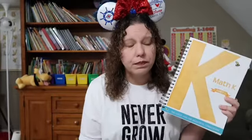So we began our year in the Good and the Beautiful kindergarten and used a majority of it. We were able to go through it relatively quickly. I will say I like the Good and the Beautiful kindergarten math curriculum. It is very well laid out. It is very user-friendly. It's very much an open and go sort of curriculum.